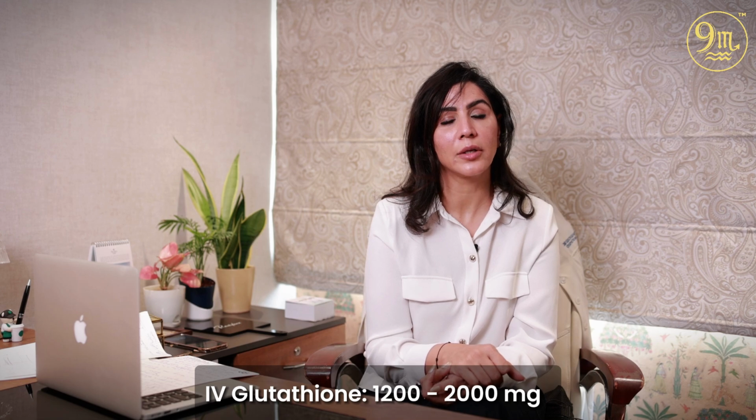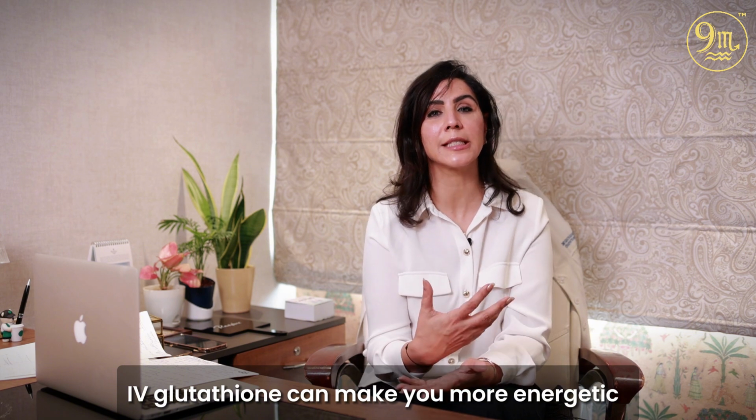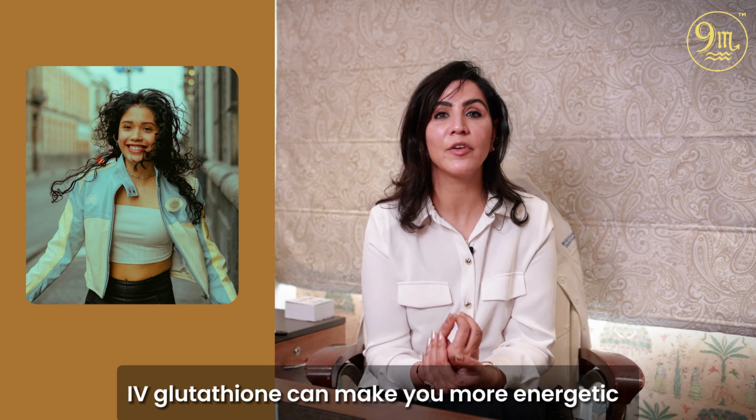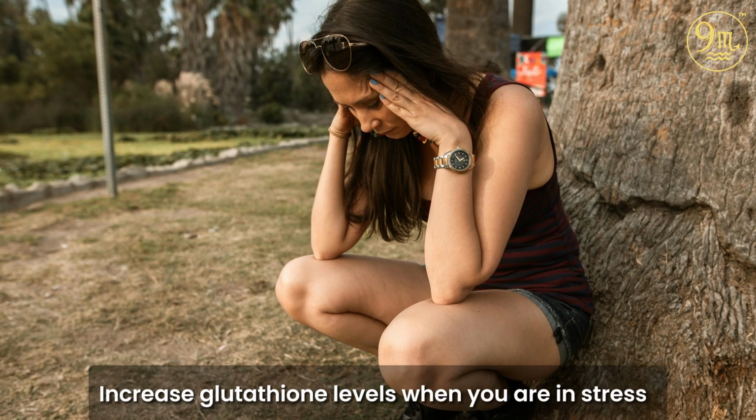What about IV glutathione? IV glutathione 1200 to 2000 milligrams once a week is quite enough, I think, for giving that brighter and vibrant look. Not only this, whenever we give the IV drip for glutathione, most of our patients immediately say that they feel a rush of energy and they feel very energetic. So with any exposure to stress you should immediately supplement your glutathione, because at that time the body is under a lot of free radical attack, and your endothelium, your heart, your liver, your kidney, your pancreas, your nerves are under attack. So increase your glutathione level to contain the damage.